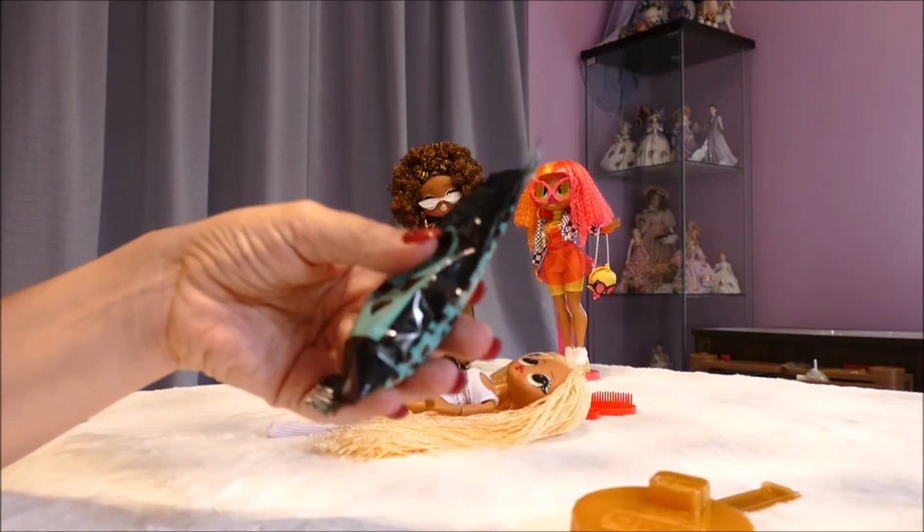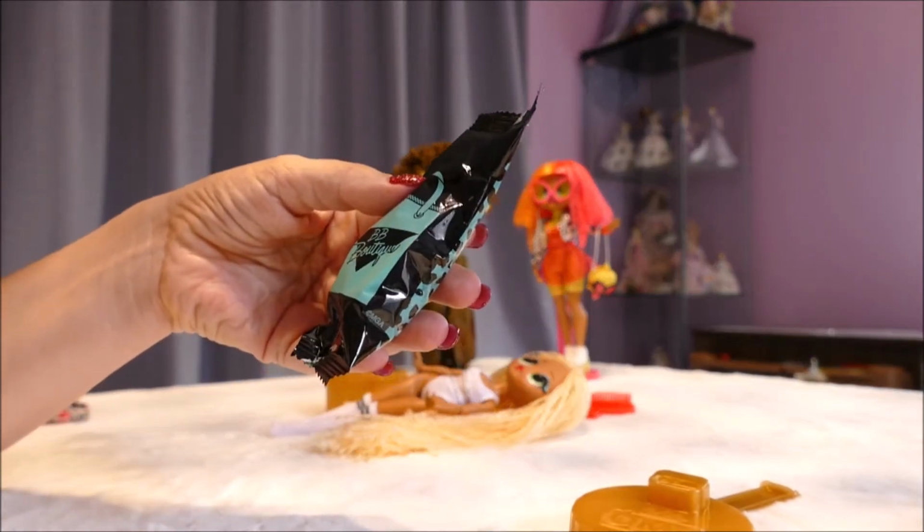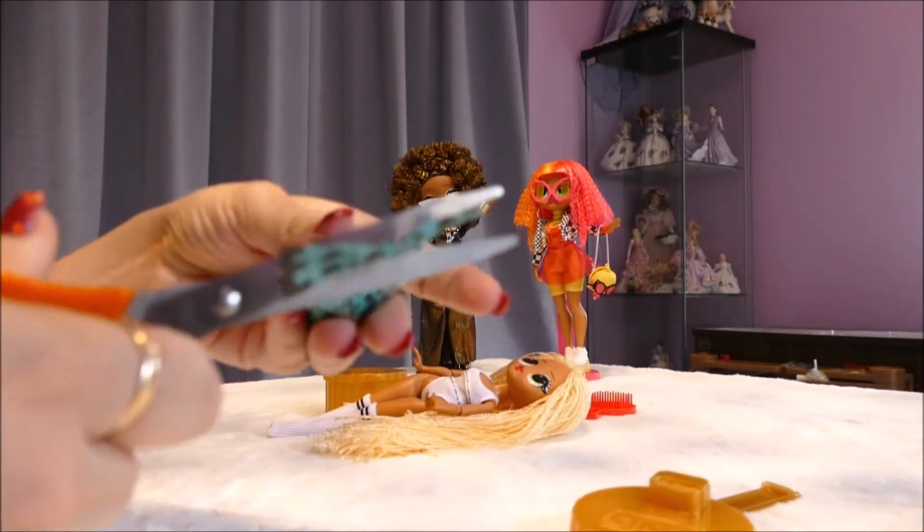But I am speaking as an adult, so if your girl wants to make them have a hairdo, that's up to you. Alright, so what's in here?